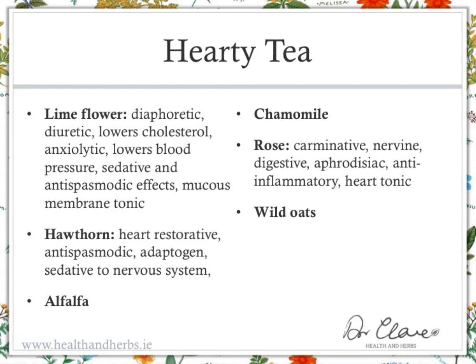They're a very nice herb to use for children. They're a very gentle herb, very pretty with a very nice smell. Grows on the lime flower tree or the linden tree, and very, very nice. Hawthorn is a heart restorative. It's an antispasmodic herb, therefore it's good for normalizing the blood pressure. It's an adaptogen and it's sedative to the nervous system. So again, very good for blood pressure.